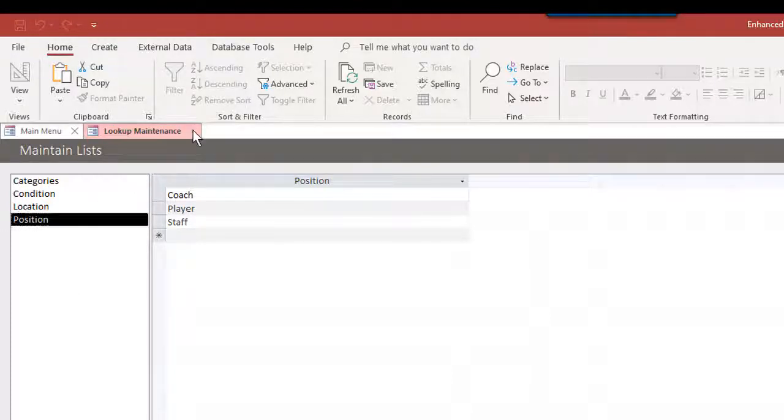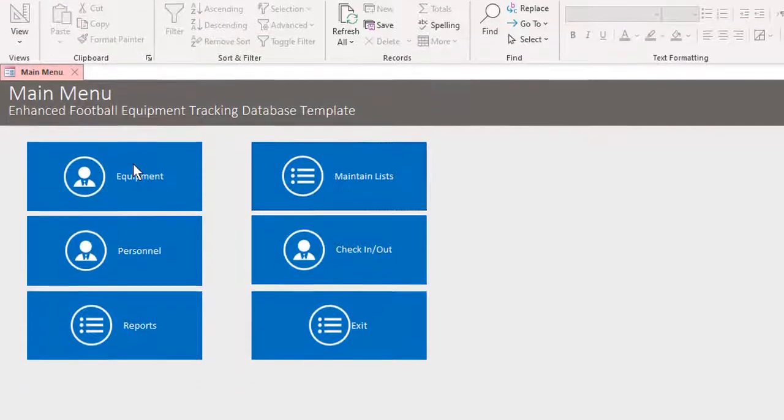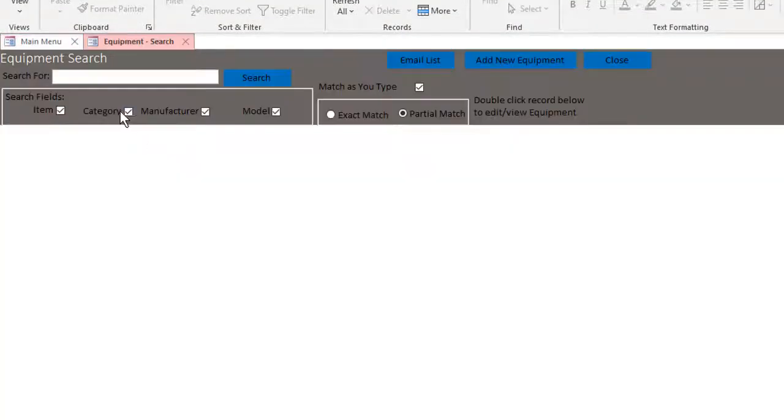So I'm going to get out of the lookup maintenance and let's get into the heart of this. First, let's put in some equipment. I don't know if we have anything in there already. We don't. We have search fields. In case you can't see it, it's item, category, manufacturer, and model. We can add more categories too if you want.